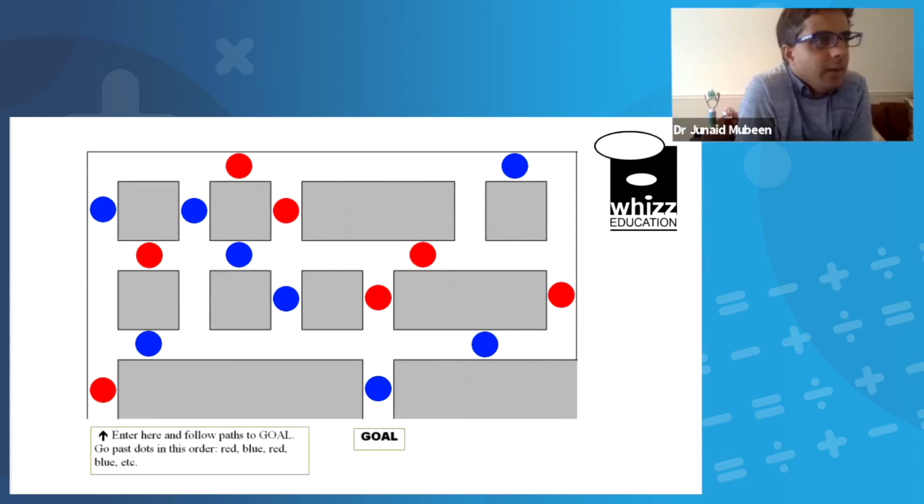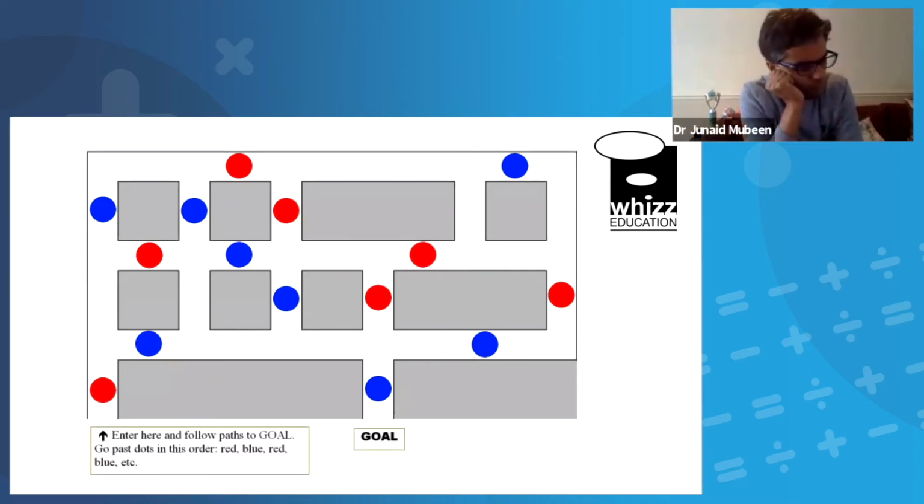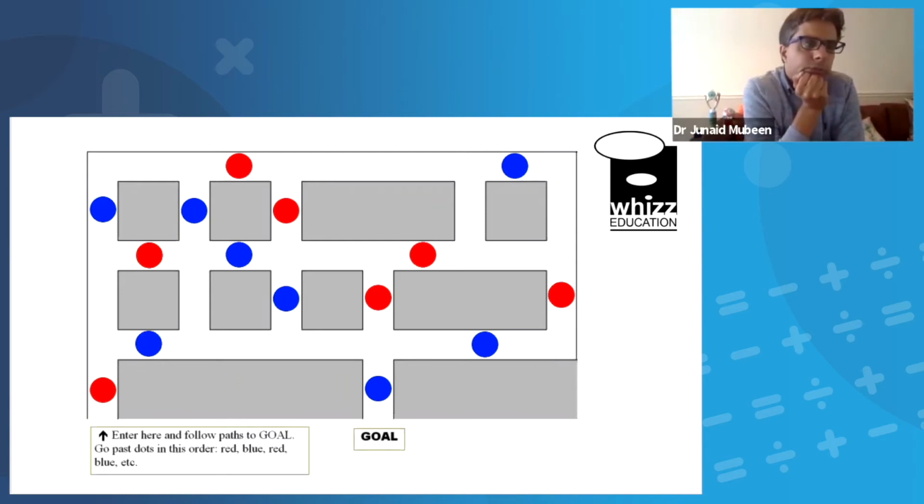For this one, right, we enter the maze. Let me get the laser on. There we go, here. So we enter the maze here. And obviously you can see where the goal is, where the end is. But there are lots of coloured dots on the maze, and we have to pass them in a certain order. So it has to be red, blue, and so on, all the time. So this is tricky because you've got to remember what you've passed, don't you? But right, should we give it another go?